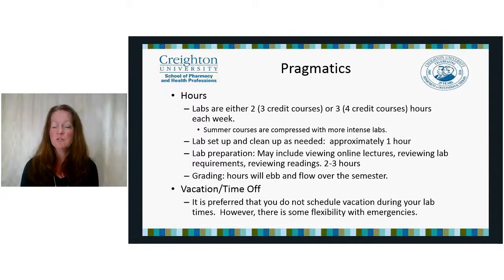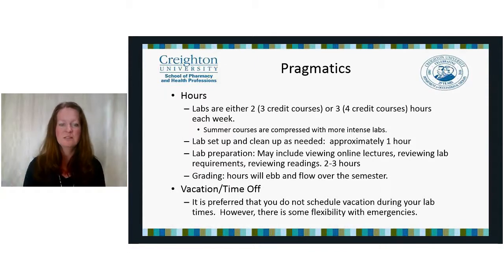Now, the summer courses are actually compressed. So, for example, in physical rehabilitation 2, the students have 4 credits condensed into 6 weeks. So those labs are much more intensive. So we need somebody who has more availability in a shorter period of time in order to teach that course, as well as our upper extremity course, the splinting course that also occurs in the summer, which is 3 credits condensed into 5 weeks. So pretty intense, but that's the only place in our curriculum where we have that level of lab intensive.